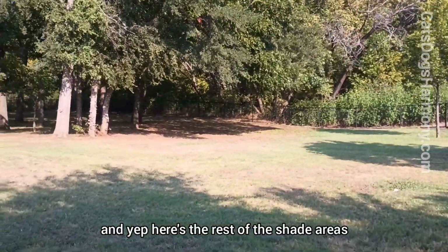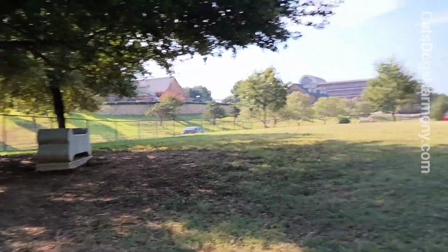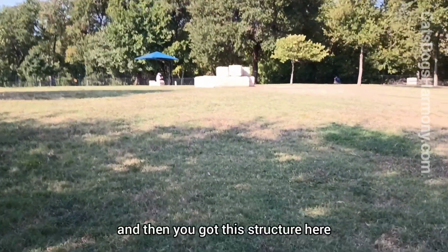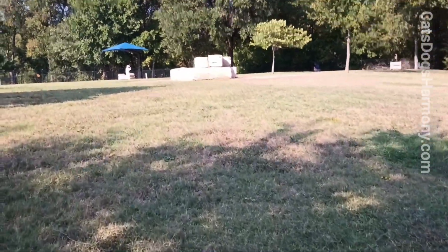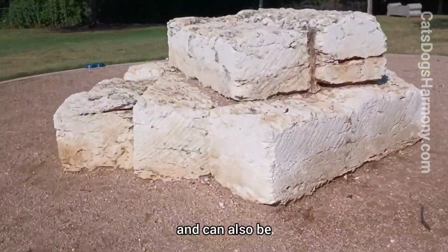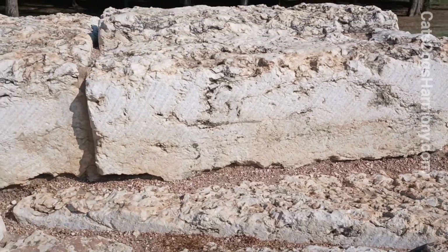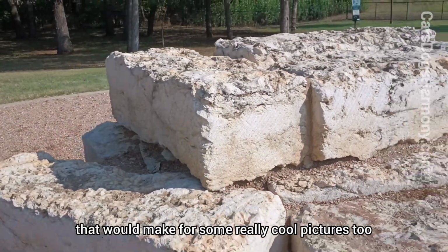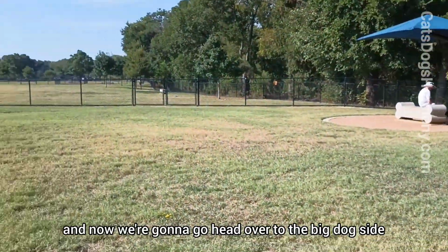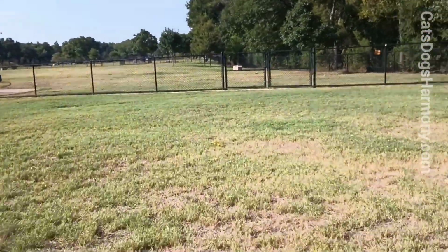And yep, here's the rest of the shade areas. So we got 1, 2, 3 seating, and then you got this structure here, like an extra sitting area. That would make for some really cool pictures too. This is the small dog side, and now we're gonna go head over to the big dog side, or the mixed dog side. That's what I said.